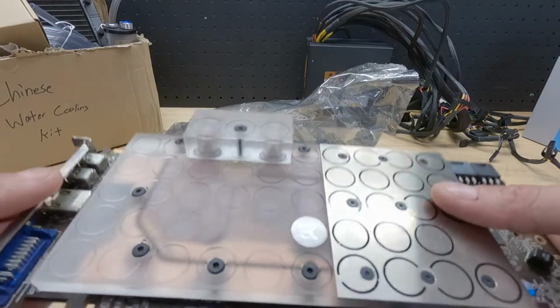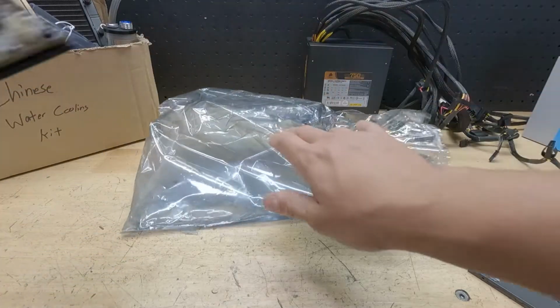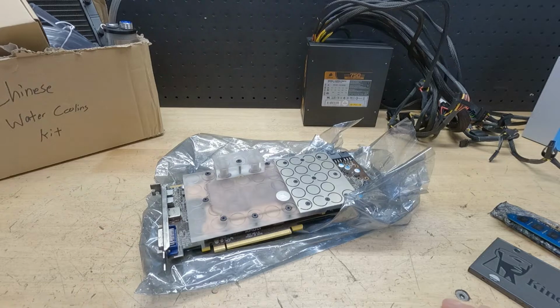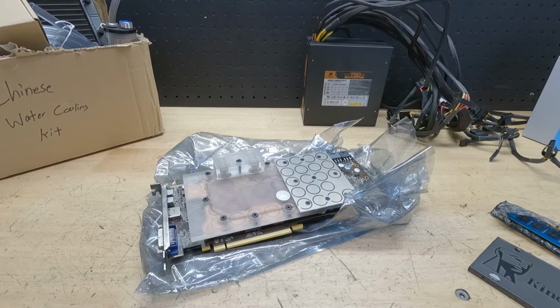And I paid $30 for it. Why did I pay $30? Well, nobody wants to buy an older graphics card with a water cooler. But luckily for me, I keep things lying around, and I got some ideas percolating. So let's talk about what we are going to do for this.